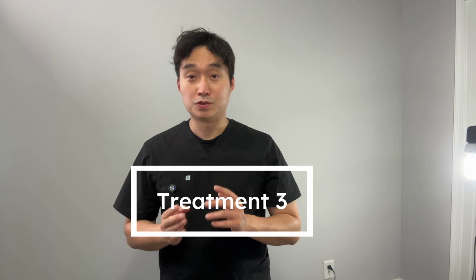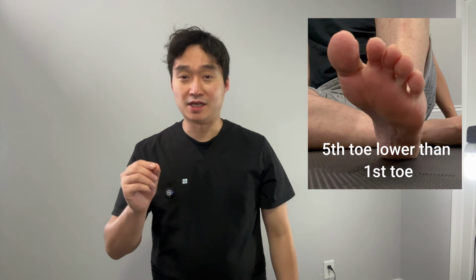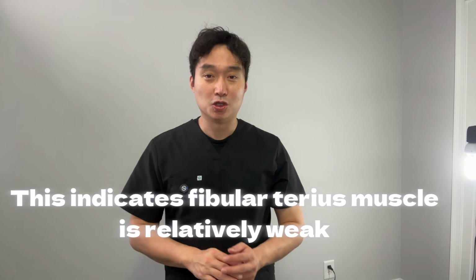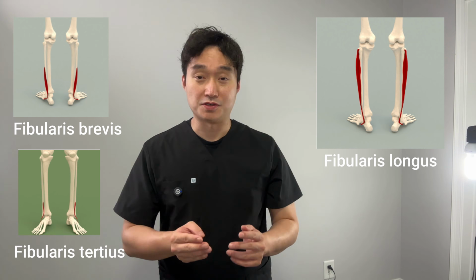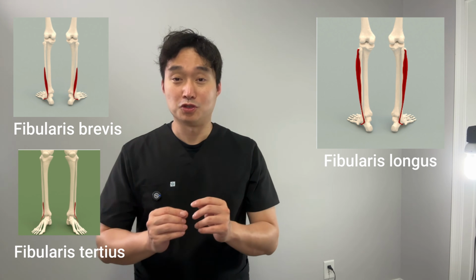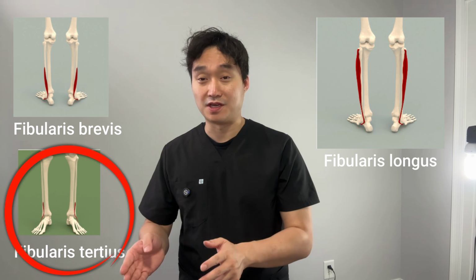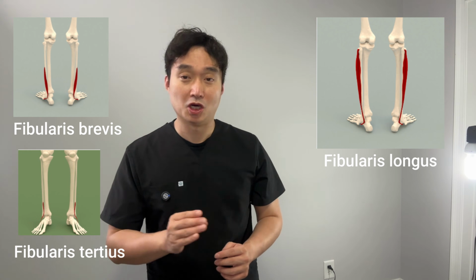Third thing that we will do is strengthen your fibularis tertius muscle. When you look at your foot and notice your fifth toe side is lower than your first one, then that basically means that your fibularis tertius muscle is weak. Although we have 3 fibularis muscles in our foot, which are fibularis longus, brevis, and tertius, they all perform our foot moving outward. However, we only focus on strengthening your tertius in this case because it is the only muscle that helps to bring your foot moving upward.